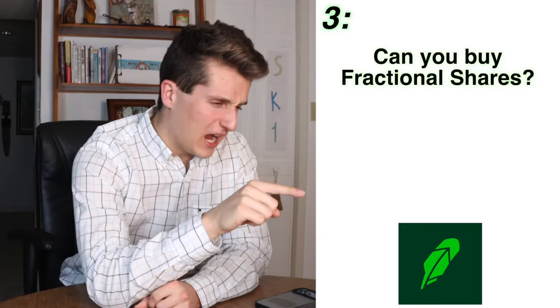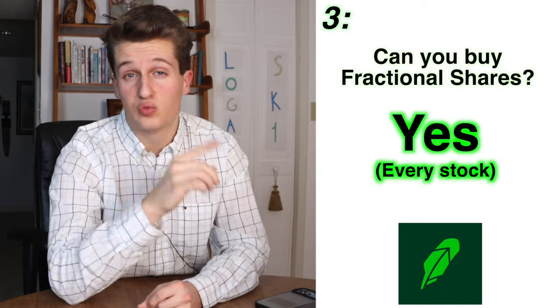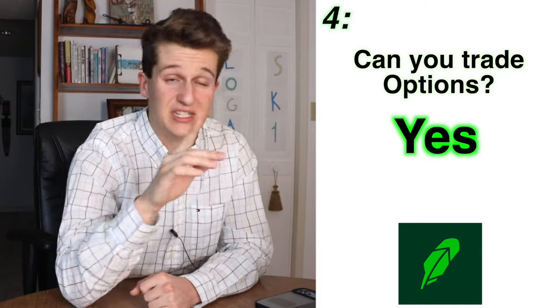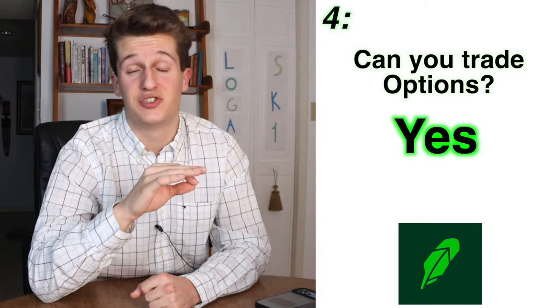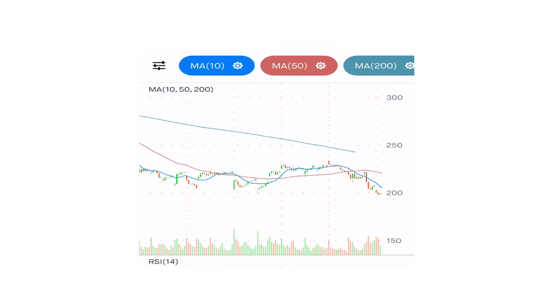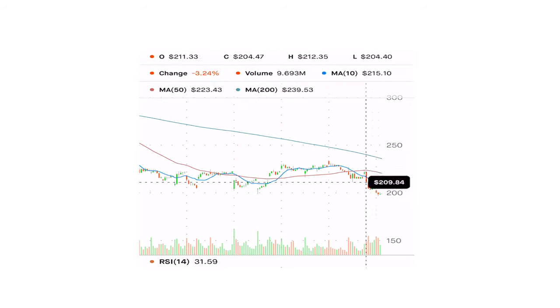Three, can you buy fractional shares? Yes, every stock on Robinhood allows you to buy fractional shares. Four, can you trade options? Yes, trading options on Robinhood is super easy, but they don't have any good charting tools, so if you wanted to trade options, you'd have to chart using a website like TradingView.